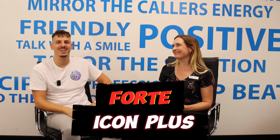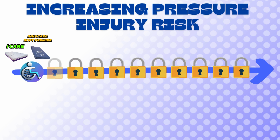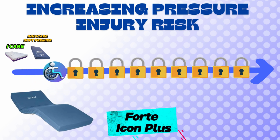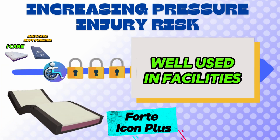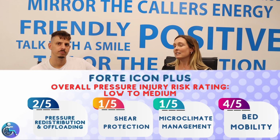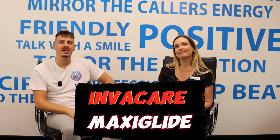Number 3, the Igon Plot. So I would suggest that mattress for somebody who still has a fairly high level of bed mobility and they need a surface that is easy to adjust their position on, but they don't have a very high level of pressure care needs. It's really well used in facilities and it's proven to have longevity. And it's got 3 layers of foam, the top one being quite immersive, and it's got the stabilizing sides for easier transfers. But it hasn't got a lot of other pressure care features, so it's quite similar to the Soft Foam Premier.